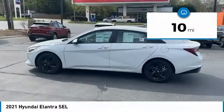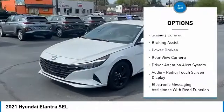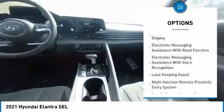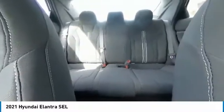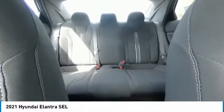Here are some of this vehicle's great options: power windows with safety reverse, traction control, stability control, braking assist, power brakes, rear view camera, driver attention alert system, audio radio, touch screen display, electronic messaging assistance with read function, electronic messaging assistance with voice recognition.